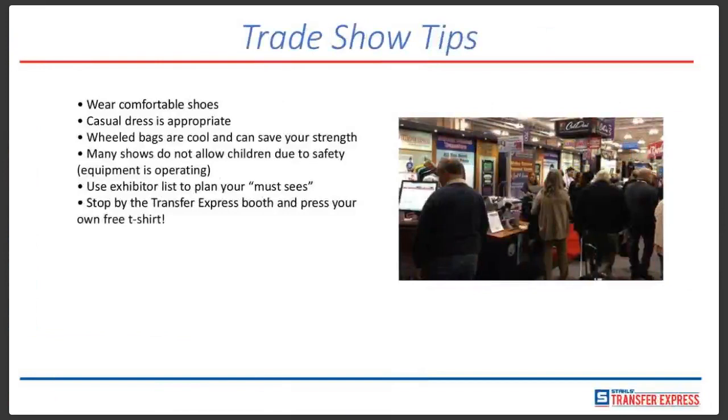Some other tips. Can't stress enough the importance of this number one bullet point here. Wear comfortable shoes. You will be walking a lot. So very long hours on your feet. Casual dress is entirely appropriate, especially for these shows, because a lot of them are about printed apparel. So absolutely wear your t-shirts.